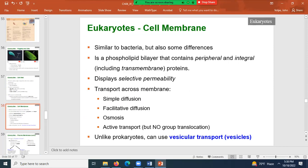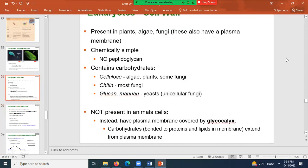Oop, went too far. Oh, right. Animal cells do not have a cell wall.